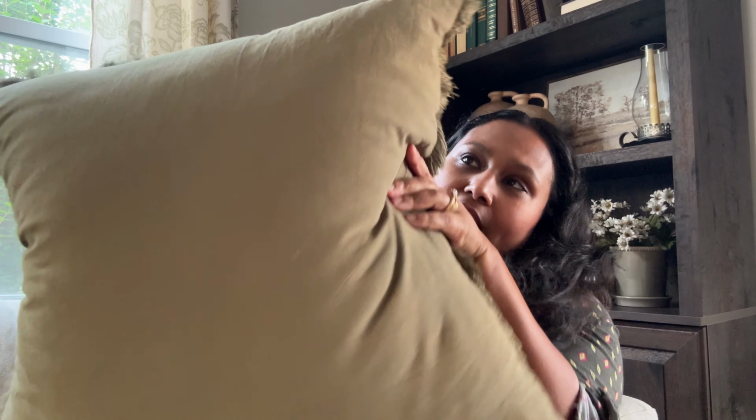Another pillow cover I got from Amazon are these olive colored throw pillow covers. They come in a set of 2 for $10. The fringe look on the end of the pillow is really pretty too, but I really love the color. If you were to purchase similar throw pillows like these from HomeGoods, it'd probably be around $25 to $30 for the set. And I got the throw pillow covers for $10 for 2.